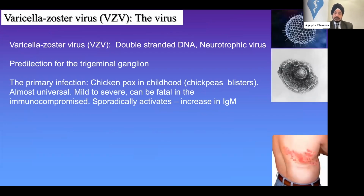Varicella zoster virus, VZV, as it's very commonly called, is a double-stranded DNA virus. It's neurotrophic, which means it has a predilection for affecting nerves and nerve ganglia. The primary infection starts off in childhood, and everybody gets it more or less. It's called chickenpox, and it's nothing to do with chicken, but because the blister that appears on the skin looks like a chickpea, it was called chickenpox. It is almost universal, usually mild, can be severe, but in the immunocompromised, it can be fatal.